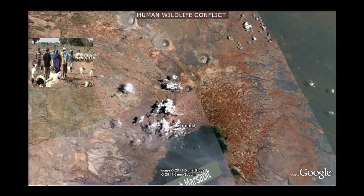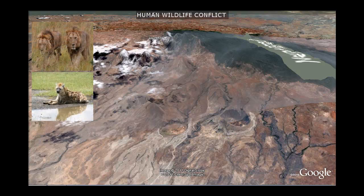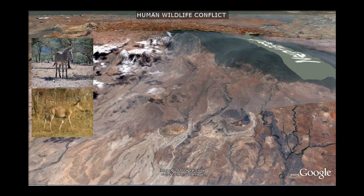This has led to several problems, including damage of crops by wildlife, spread of wildlife diseases to livestock, loss of livestock to predators, and poaching. As a result, Grevy's zebra and other species, including Hunter's hartebeest, are now endangered.